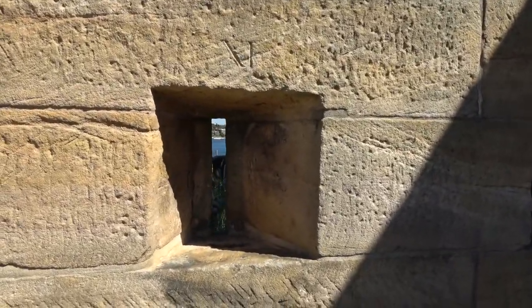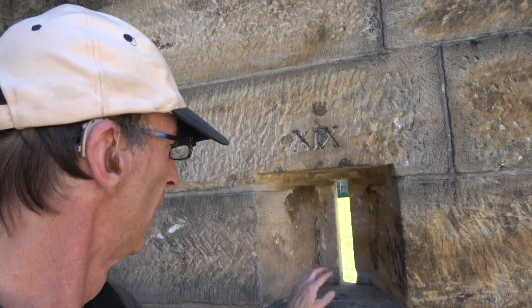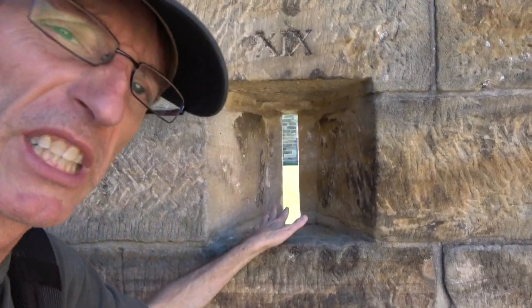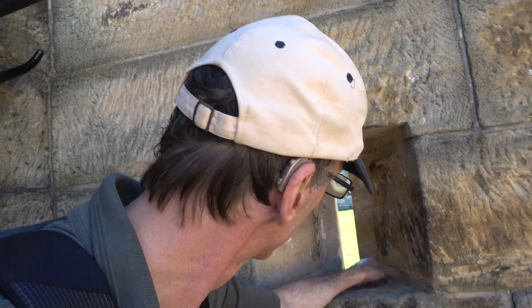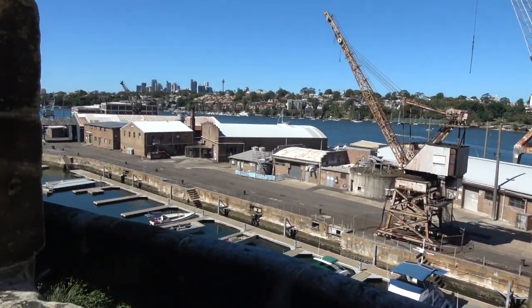And they put loopholes into the walls so they can fire the muskets. They can stick their muskets in and just fire away. They're numbered, these loopholes. So a soldier will point his musket through there and fire away at any attacking force. Very limited field of fire though, and as you can see, you had a very good view here.